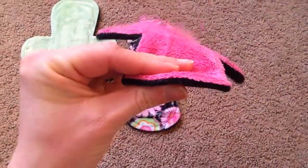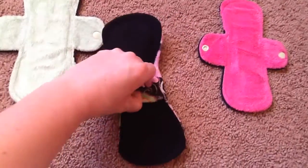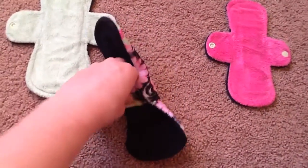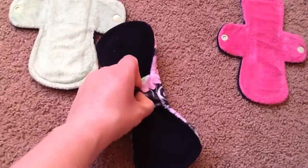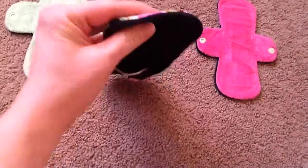And it's not the thinnest liner, but it worked. Let me see if I can undo this one, and I'll show you. One of these snaps is just so hard. Well, so be it.